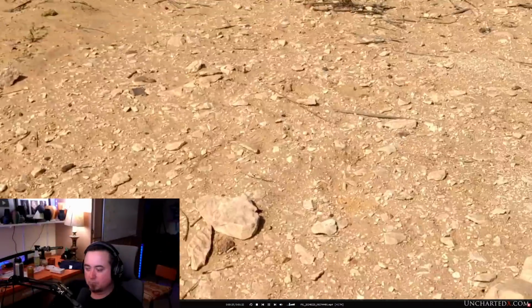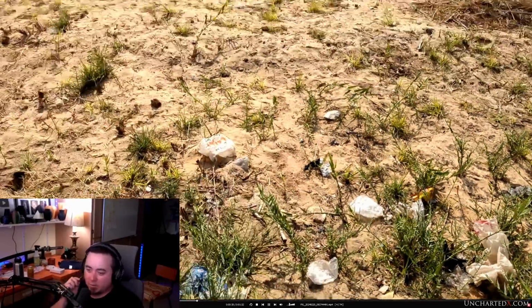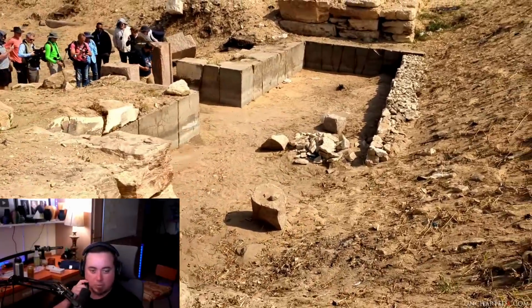Cool. This is all uncovered. Look at granite. Yeah, this is all basalt and granite. There's my raw thoughts for you. It's effing cool. I like a good bullnose too.